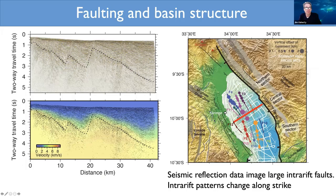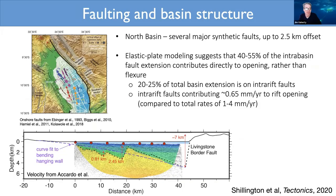So then, if you look in detail using the reflection data in the basin itself, then you can quantify some of those intrabasin faults as well. We see that we have a very active set of intrabasin faults that not only are offsetting basement, and so have been active over a very long period of time, but also are very active today. And we think that those have taken up something like 20 to 25% of the total displacement, the total extension on the system. So one of the questions would be, if the border faults are starting to shut down, these faults may then become the more active ones to think about, for example, from a hazard standpoint.